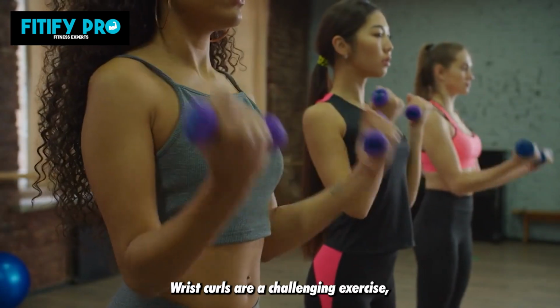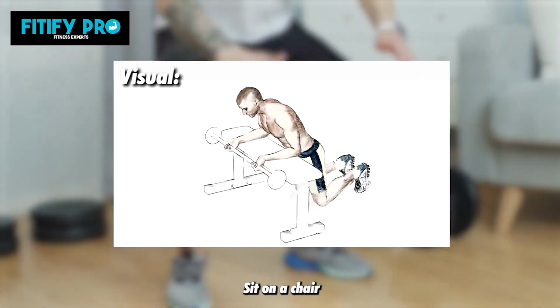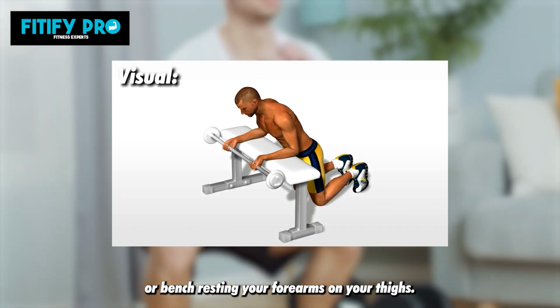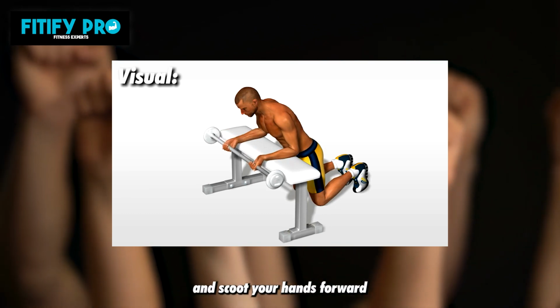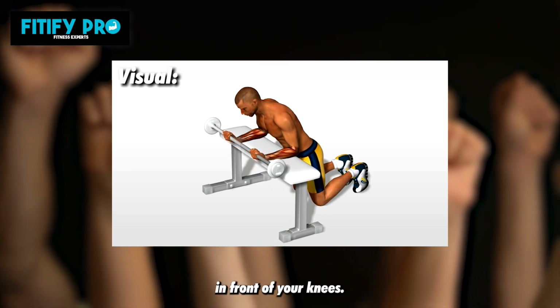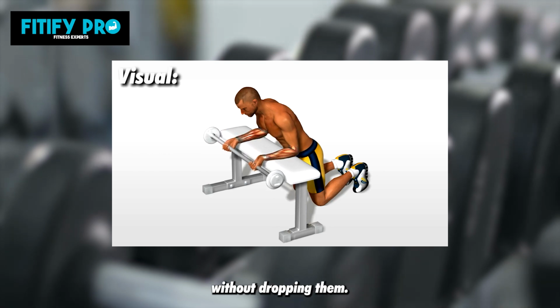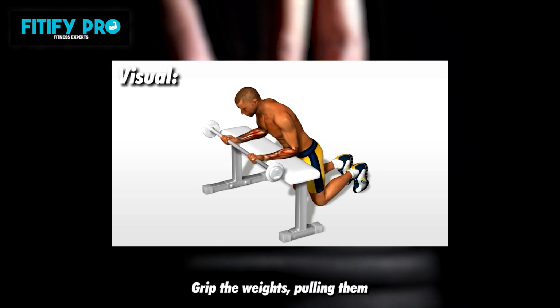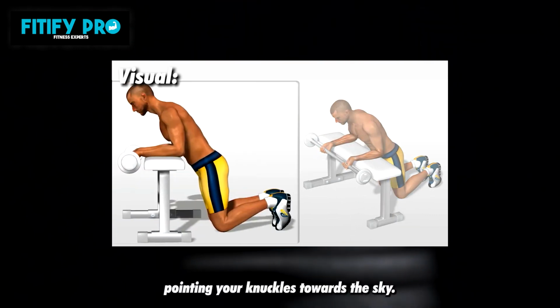Wrist curls. Wrist curls are a challenging exercise, so start with a light weight. Sit on a chair or bench, resting your forearms on your thighs. Position your hands with palms facing up, and scoot your hands forward so that your wrists are just in front of your knees. Slowly let the dumbbells roll towards your fingers without dropping them. Grip the weights, pulling them back into your palms, and flex your wrists, pointing your knuckles towards the sky.